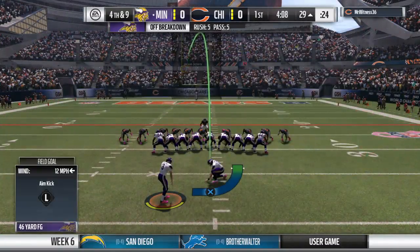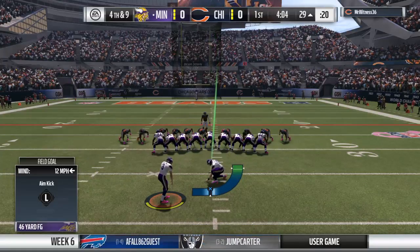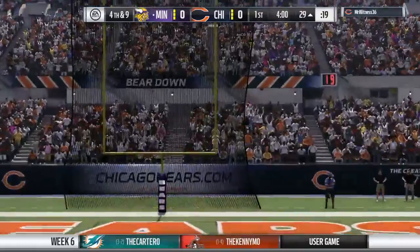So on 4th down, the Vikings send out Blair Walsh to try the field goal here. From the right hash, it's a 46-yard attempt. And never good on a pass completion there to go the wrong way.